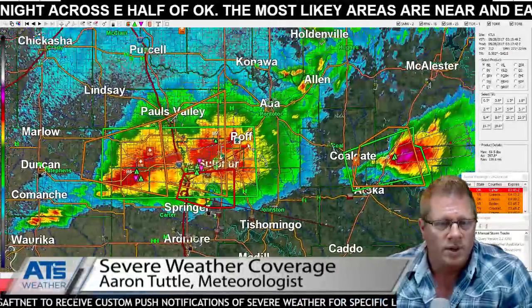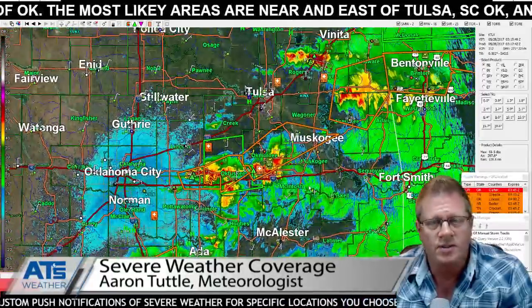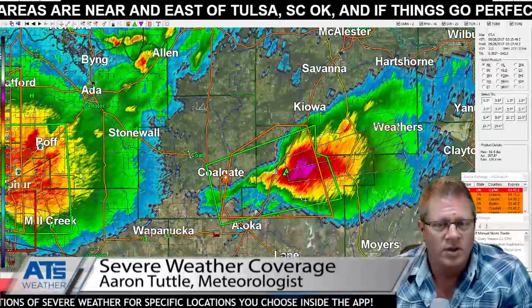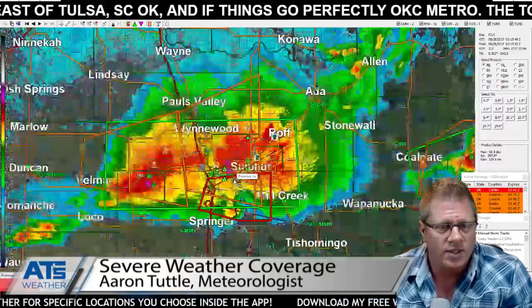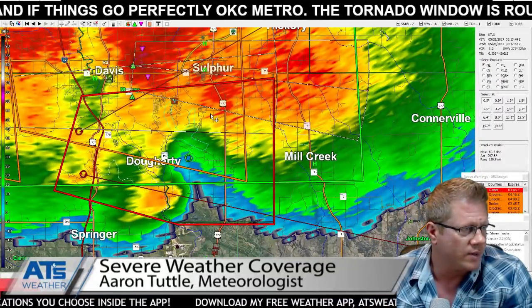So if you're in other parts of the state, you can see there's a few storms up in northeast Oklahoma, one way down here southeast, east of Atoka. But the only storm of any interest for us tonight is this one here. That has a potential tornado with it.